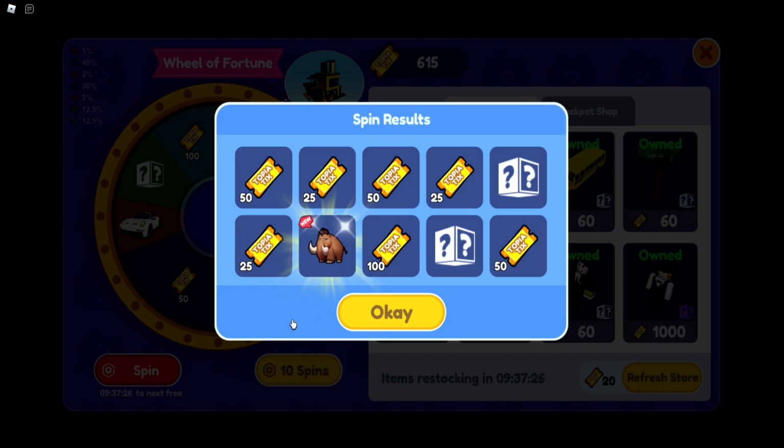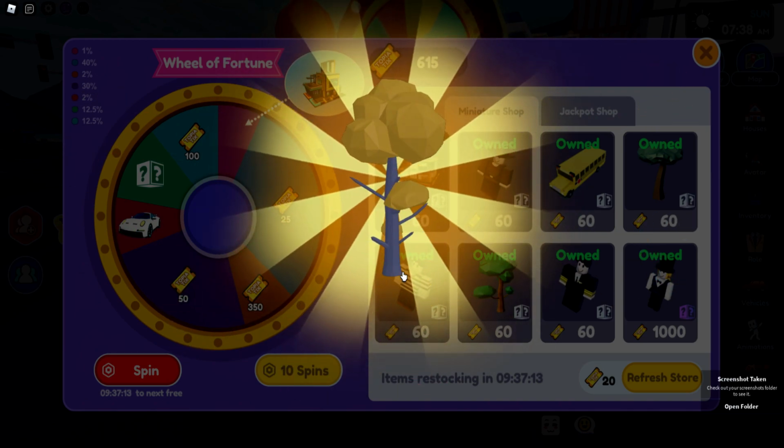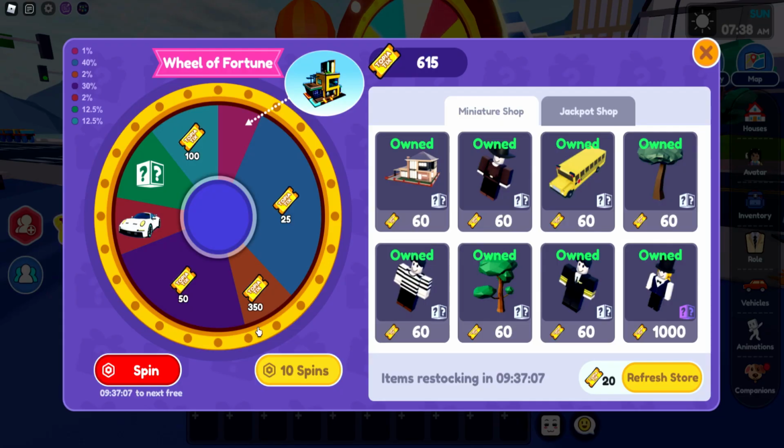Ooh, okay, that was an awesome first spin. So we got the new mammoth pet, and we also have 2 mystery boxes to open and a bunch more tickets. So let's go ahead, open up our 2 presents. So we've got a tree, and we've also got a corgi.